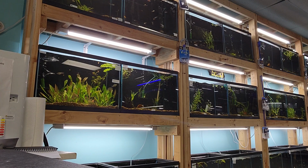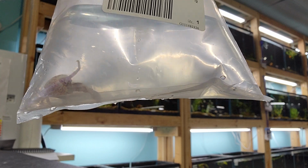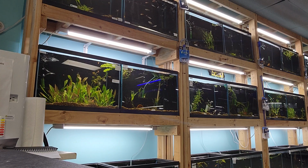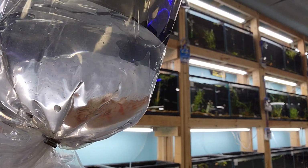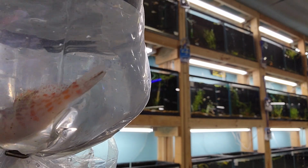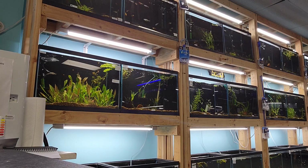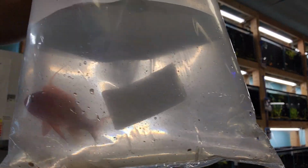Next up is an anemone crab. Nice invert. I really like these guys. Up is a Falco hawkfish. Looking good, a little stressed out. He will color up real nice. That red on him will get deep red. Stunning looking fish. And the last saltwater fish should be another red yellow breast anthias. So I guess with the delays, only one loss. It's not too awful bad.